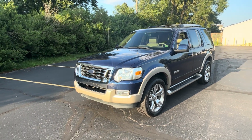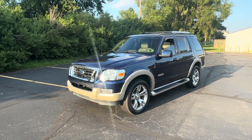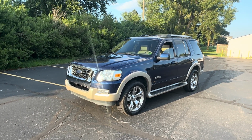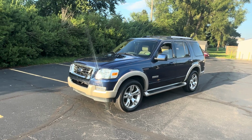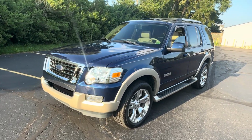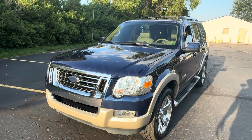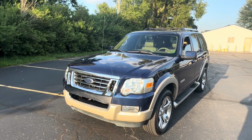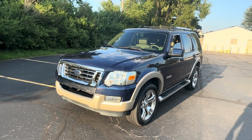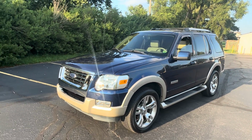So this is my 2007 Ford Explorer. I picked it up last March and have just been driving it ever since. This has pretty much been the main car I've been driving. So anyways guys, it's been long enough. I haven't made a whole lot of videos lately, but I figured I'd throw this one up on the channel because I've taken quite a liking to this thing.